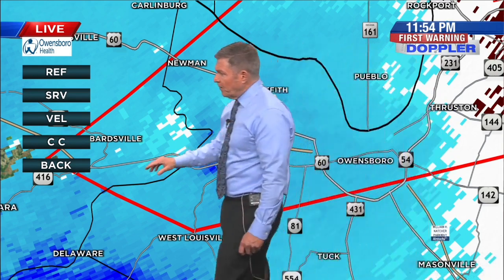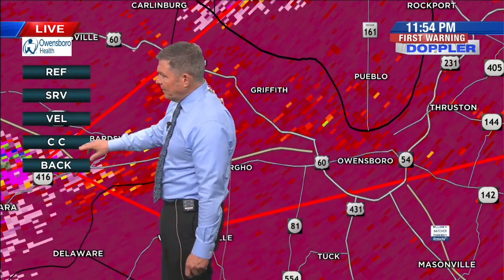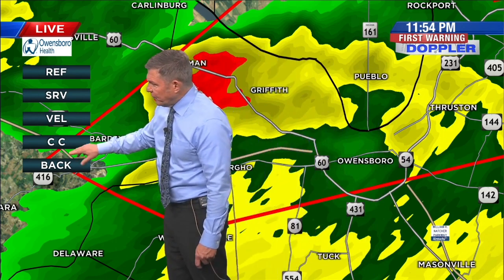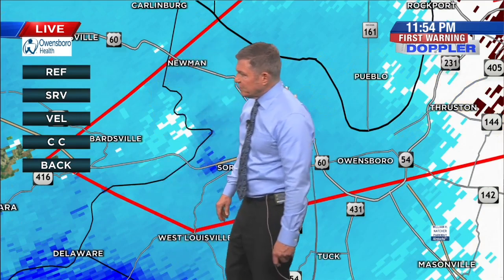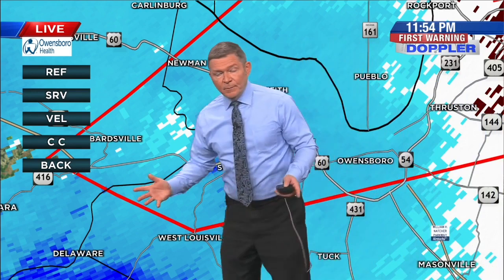But again, we're seeing very weak returns. We're not seeing anything on the correlation coefficient to indicate debris making it down to the ground. Reflectivity, not much in the way of lightning there. So this is a situation that is certainly a significant one. It's dangerous, but just doesn't rise to the level of what we saw down to the south. Everything's relative, I guess. If this had been the first warning of the night, yeah, it'd be a big deal. It'd be our first tornado warning.